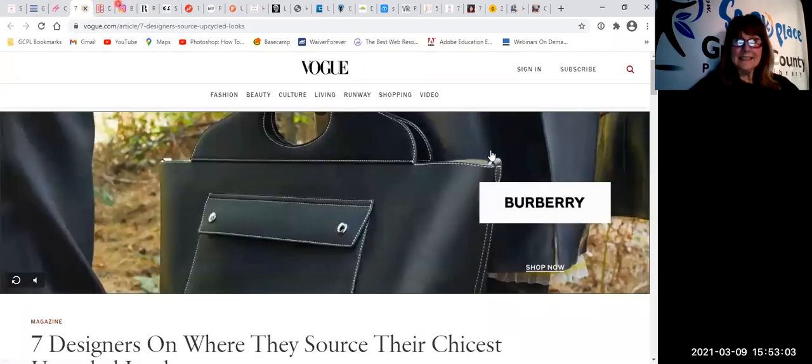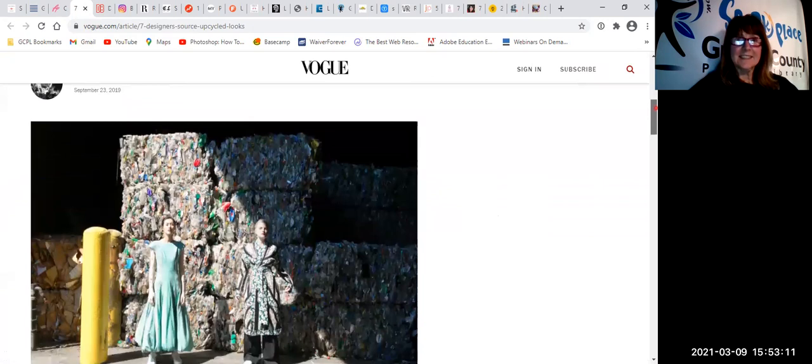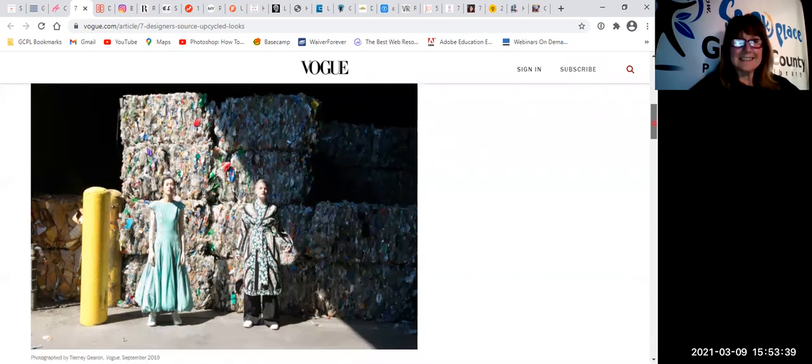Vogue magazine, designers on where they source their upcycled looks. So this photograph I loved, simply because of where it was taken. If anybody has ever been in downtown Dayton, there's a road down by the river where they recycle, and there's just bundles like this of compressed recycled material, and it's so colorful. Such a great spot for taking photographs. It's different. I liked it.